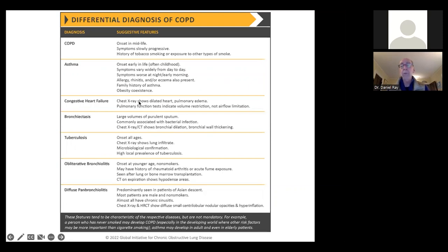Other things that can obviously cause shortness of breath that you might see in a smoker would be heart failure and bronchiectasis. Somebody may have a persistent cough productive of mucus on a daily basis and have some obstruction on spirometry, but when the chest x-ray or CT is done, you'll see evidence of bronchial dilation, thickening of the walls, and mucus plugging that's characteristic of bronchiectasis. These other diseases are much less likely to look like COPD, but if you have somebody coming from an area where it's endemic, it would be useful to consider that diagnosis.